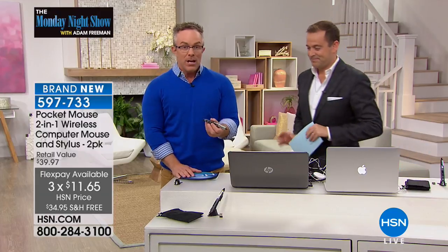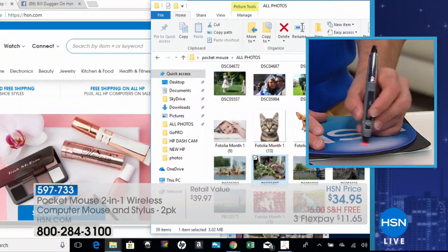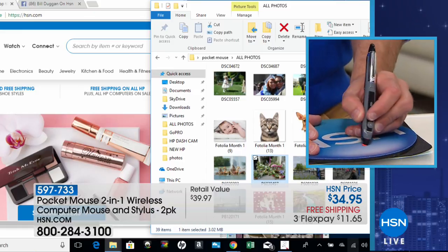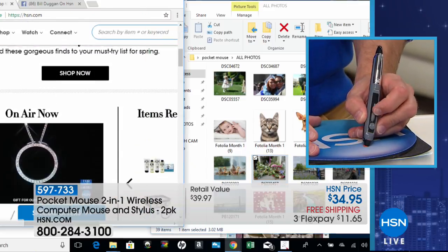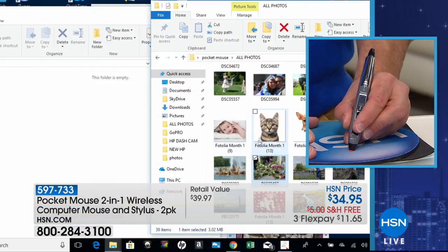You're not plugged in. You just hold it like you do a pen or a pencil, and the next thing you know, you're scrolling through web pages, pulling down your tax documents, drag and dropping, because it comfortably sits in your hand, and you can just use that optical scanner right down at the bottom. You see how I'm scrolling through, which is great. I want to drag and drop. All my buttons are right here.